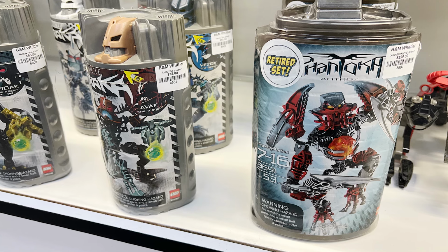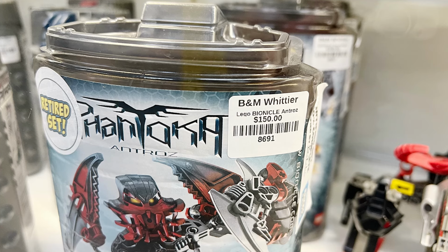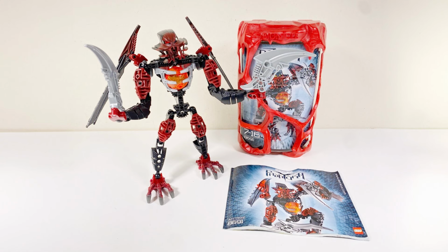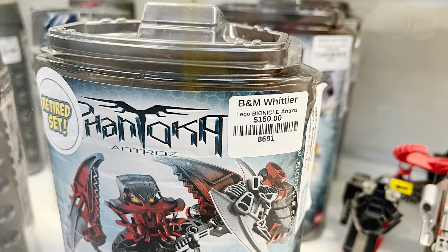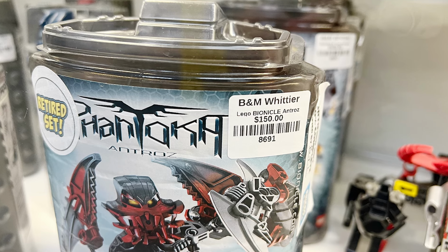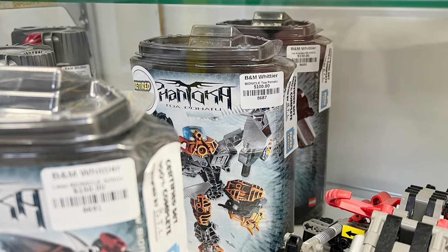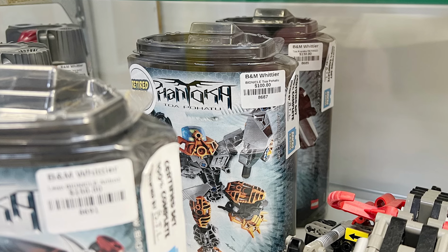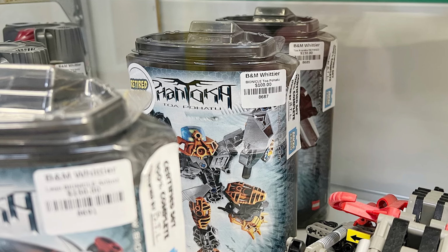Now, this is where it gets a little wild. $150 for Antros, and it's actually missing the red kind of webbing thing that comes around the canister. So it's not even complete and they want $150. I don't know, that's a little too much for me. Then $100 for Pahatu and $120 for Kopaka behind them. Again, they're also missing that webbing on the box. Yeah, too much for me.